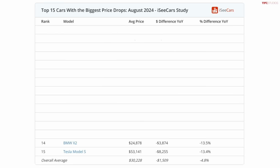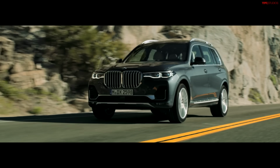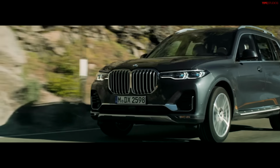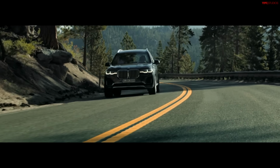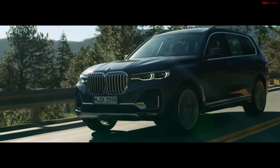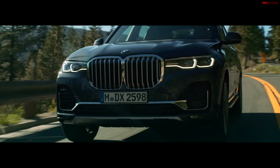The next car on the list, also a luxury BMW crossover, is the X7, down 13.9%, a nearly $9,000 difference year over year. The average price is $55,333. Same kind of thing we were talking about earlier. These premium vehicles typically have a harder time holding their value relative to the market, unless that premium vehicle starts with a P and ends in Porsche. But X7s can be had for a bargain on the used market. There's also a brand new generation, which isn't helping used values.